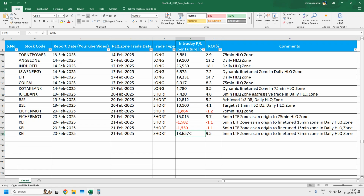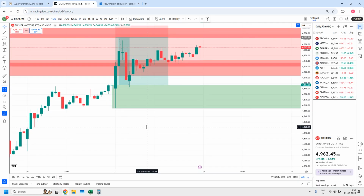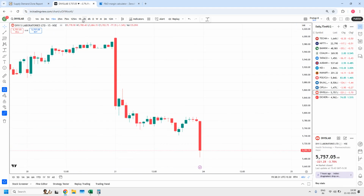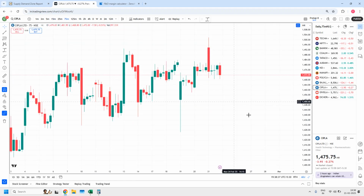See here, it's an interesting title. Booking the loss, how it would have helped us in getting the profits. These 2 are very classical examples. These 2 were successful trades, and I told you about another successful one, but we did not get the trade. What is that stock? Is it Divi's Lab? Let me check. No. Is it Cipla?